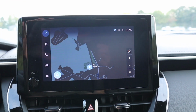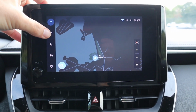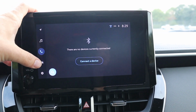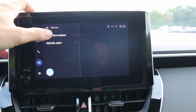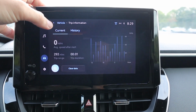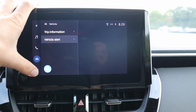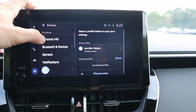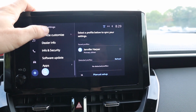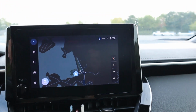Great to see that. A lot of Toyotas do have the wireless Apple CarPlay, Android Auto. This one actually has the navigation built in, which is nice. We have radio. You can get to your phone to pair that. If I go under vehicle, there's trip information you can monitor along with your history, just if you'd like to see that. And then you have vehicle alerts too that you can monitor. Last one is for settings. So you can go through all this information and set it up the way that you would like to. So not a ton of info, but it's very easy to go through what is available.